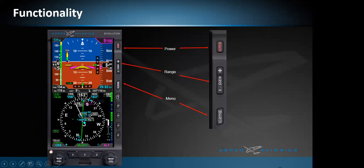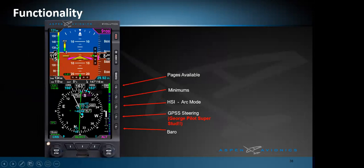So as we're looking here, we talked about the range, power key, menu key a little bit earlier, but with the single screen Pro Max, here's the available pages. And as you add more functionality, like ADS-B unlock, so you can display traffic and weather, or it comes with synthetic vision, you'll have synthetic vision. So these are available pages. So we're looking at one of three pages. I push that button, it's going to show me the other pages available. But in this case, here's my minimum. So if I want to set my minimum, I'll simply press that button and dial in the minimums using that right-hand knob. 360 or ARC mode, we showed that a while ago, but that's how you change it.